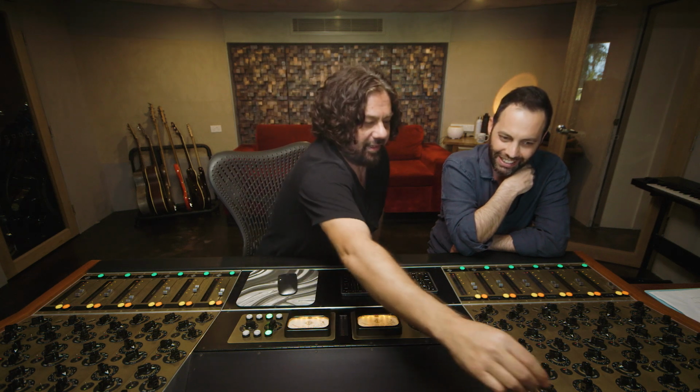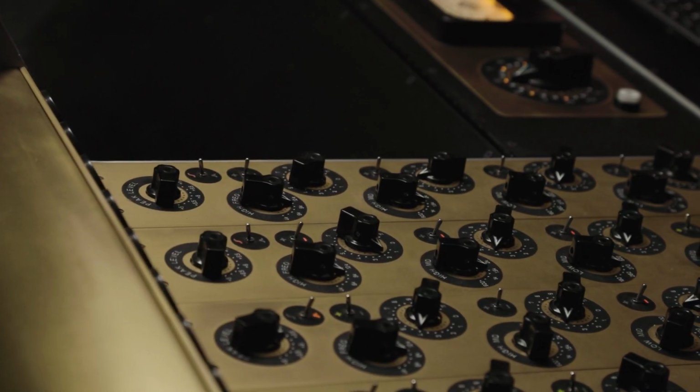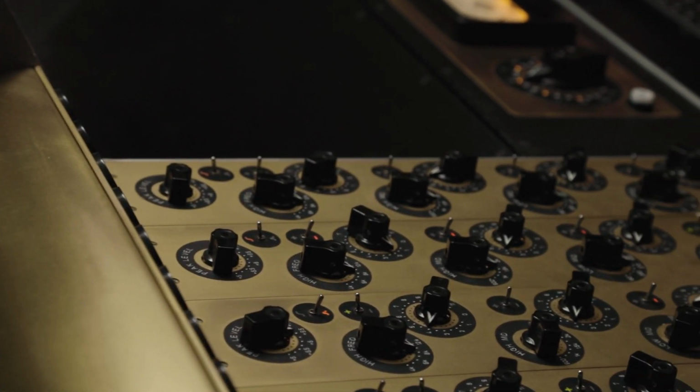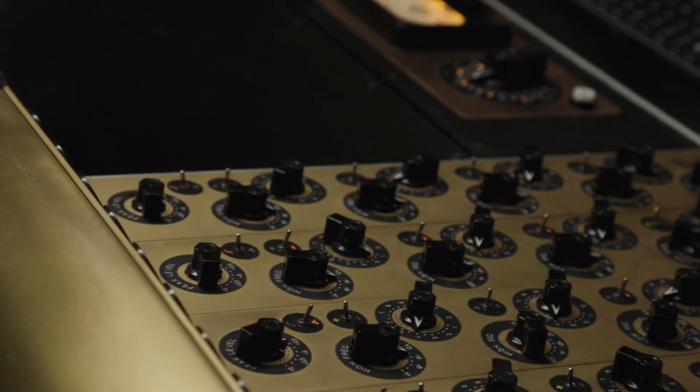One of the features is magnetic tape saturation. It's actually magnetic, and it's never been done that way before. We have voltage going to a gap of the transformer, and it's shaving off the tops of the transient, just like a tape machine. It's gentle, like compression, and it can be quite aggressive for drums.